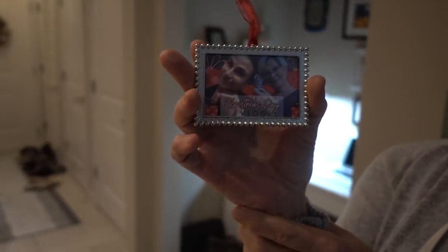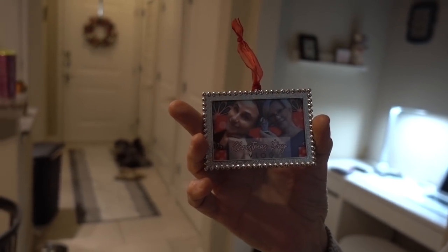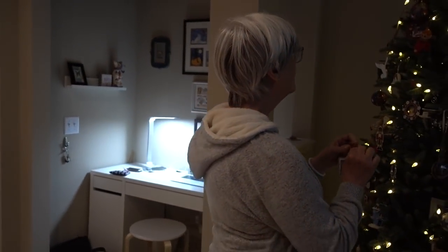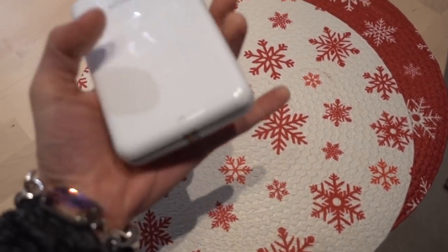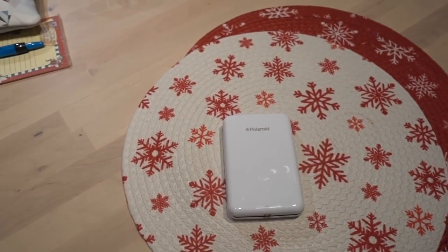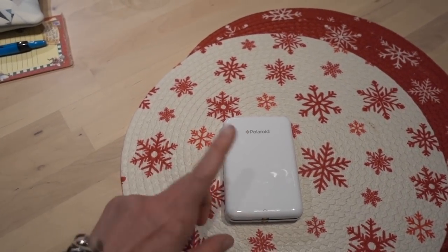My mom made my Christmas vlog thumbnail into an ornament. Isn't that cute? You just put it in there as a picture. That's going to be a really nice memory. Yeah, I think I'm going to get one. I got it on Amazon. I'll link it down below for you guys. It's nice and tiny. You can get a 20-pack, a 30-pack, or a 50-pack of the paper. They're 2x3. It's called Zink paper, and when you buy the printer, it comes with paper.